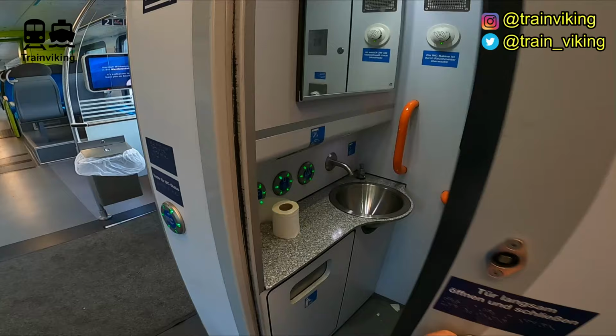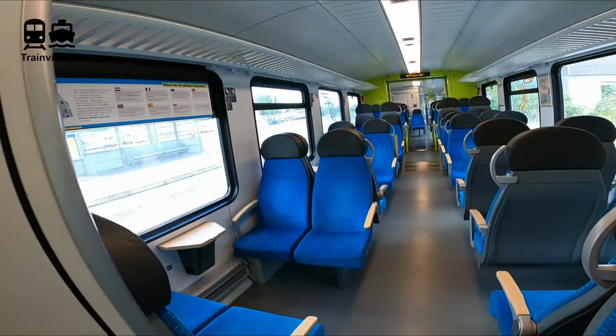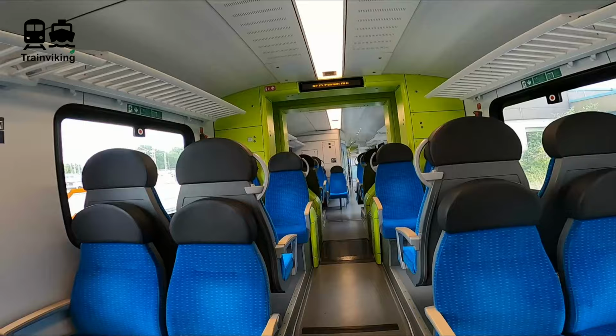Let's take a closer look at the toilets. I recorded this just before a cleaning crew came to clean the train, and I think that was also necessary, but this is how the regular toilets look like. There's also a bigger toilet that's also accessible for people with mobility problems. I'll show you this in a bit.